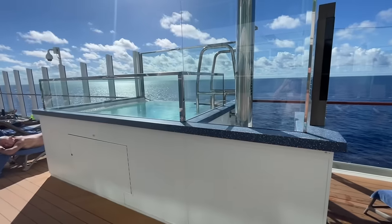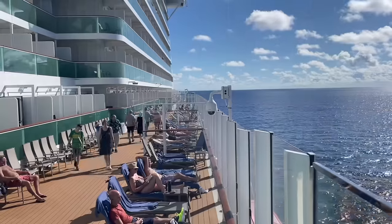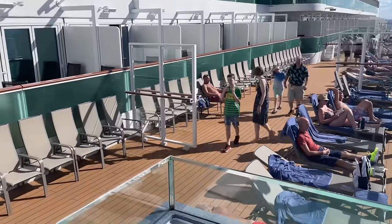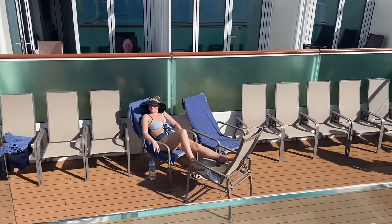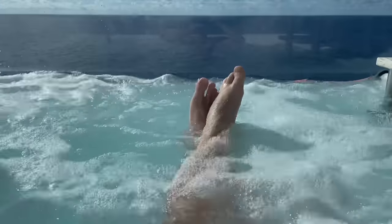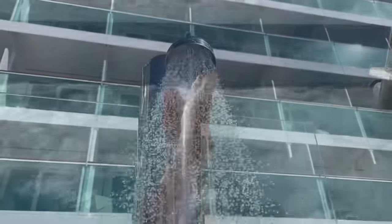Oh my goodness, there's nobody in that yet. I'm getting in. Alrighty, it's now 10 a.m. No lounges on Prom Deck, but a lot of chairs. Matthew's just perched there. Lovely. Who said you can't get a spot in an infinity hot tub on a busy sea day? Not me. And a shower right next to the hot tub as well.